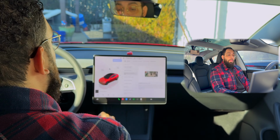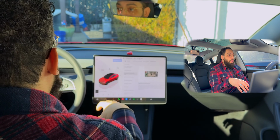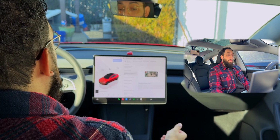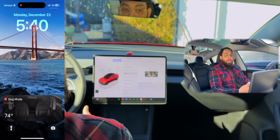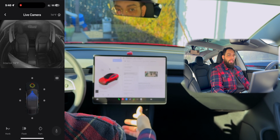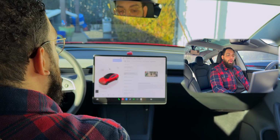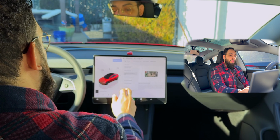Next on the list is dog mode live activity. What's pretty cool is you can get a glimpse of what's going on in your car while your pet is in there and you're shopping around or running errands. Before, you had to go into the app, click on it, and look at your cameras. Now you can have a little widget on your iPhone and see what's going on at all times, which is pretty cool because if you see that something's happening, you can rush back and take care of your pet. For those of you who love pets and have pets, a welcome feature there for sure.